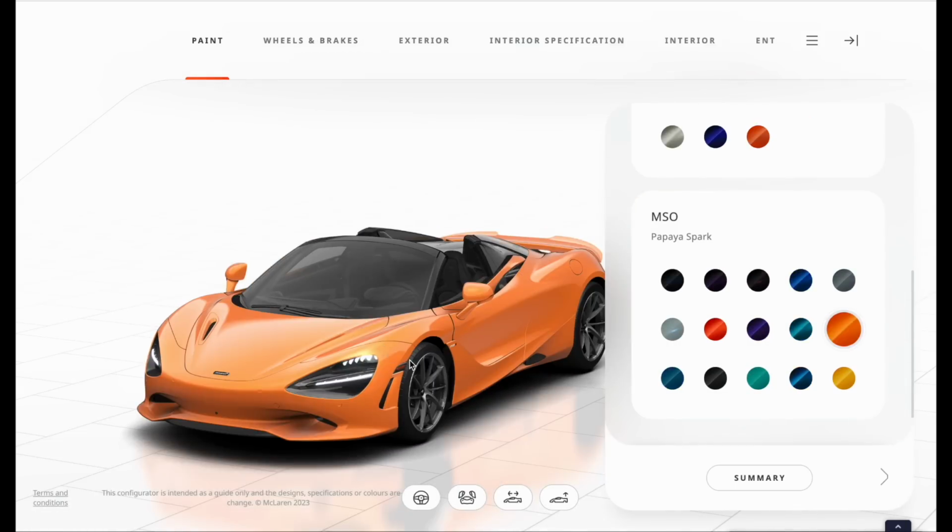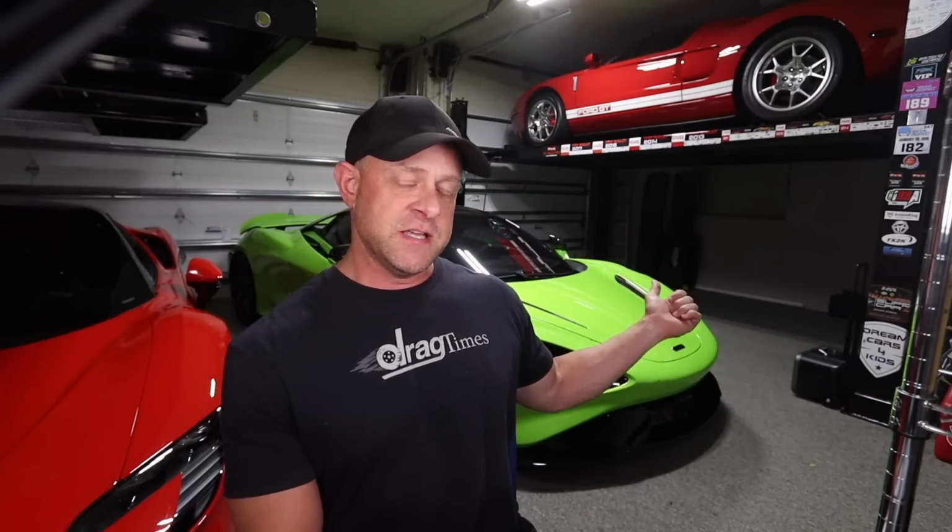But first thing I notice here, mechanically it's got more horsepower, so it's up from 720 horsepower to about 750 horsepower, so still 15 horsepower shy of the 765LT. It drops a little bit of weight from the 720S, but it's not as light as the 765LT. So when you're comparing the spiders against each other, the 750S Spider is still over 100 pounds heavier than the 765LT. So that combined with 15 less horsepower, I'm not expecting it to be faster than the 765LT, although there is definitely more aero on the 765LT, so possibly that could be an advantage on the 750S in an acceleration test.